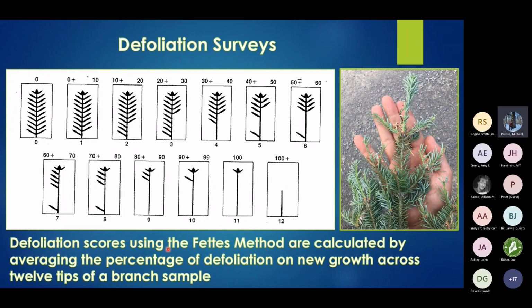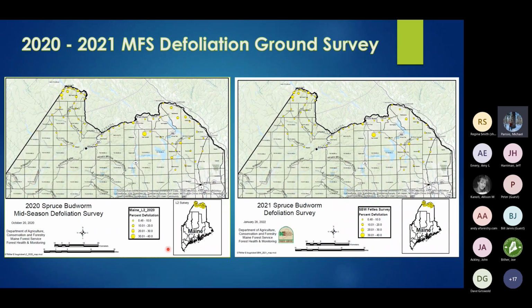It just basically involves looking at branch samples from the mid or upper canopy and assessing each branch tip and giving them a score, and then taking the average across the branch sample to generate an average between the three samples for the site. But after the 2019 in-flight of moths from Canada, we started monitoring 60 sites in northern Maine on the ground each year, and so here's what the results look like for the first 2 years of that.